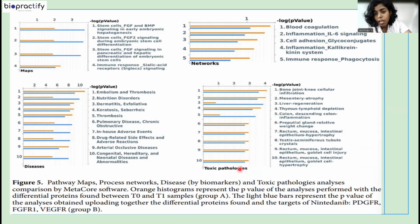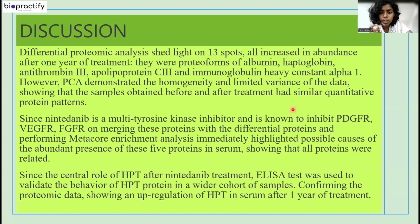there is an increase or a higher chance of developing these embolism, thrombosis, and dermatitis, exfoliative keratosis, and seborrheic keratosis, and the spasm. But other diseases are of lesser chances, and also there is a higher chance of blood coagulation, inflammation, cell adhesion, and such. They are all such dangers. But it is when compared to the T0 sample or the differential proteins.